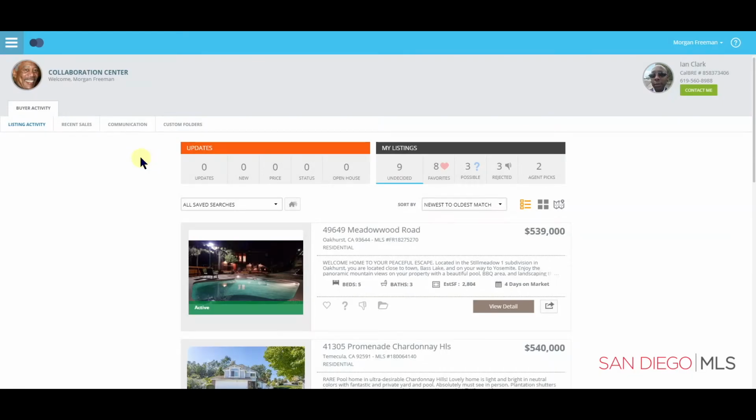Let's talk about the Collaboration Center in Paragon. For mastery of this and all topics, please remember to play, pause, and practice. The Collaboration Center is an absolute must when working with a buyer. It allows you to create saved searches and display all of those results in one location. Your client can even create their own searches.